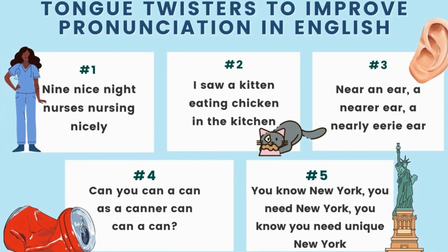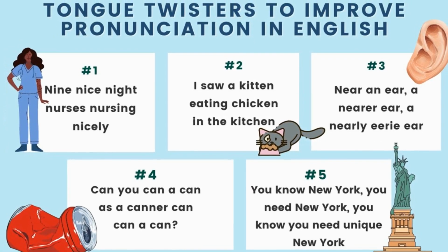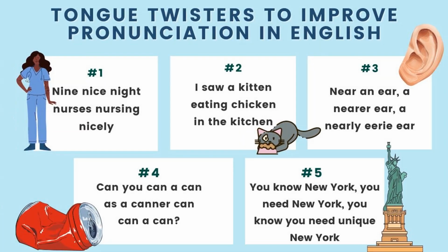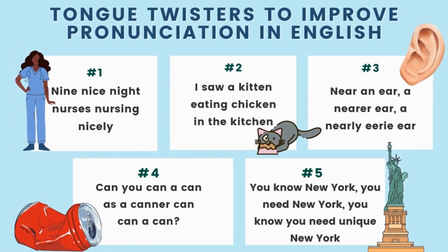Use tongue twisters to improve your pronunciation. Tongue twisters are phrases or sentences that are difficult to say quickly and clearly because they contain a lot of similar sounding words. Practicing tongue twisters can help you improve your pronunciation and control of the English language.